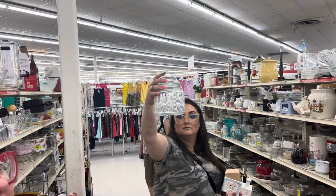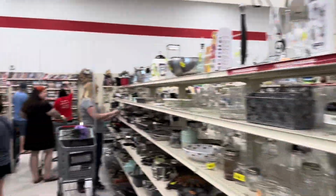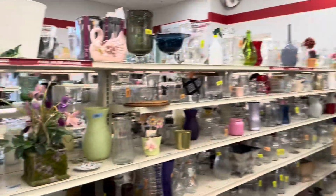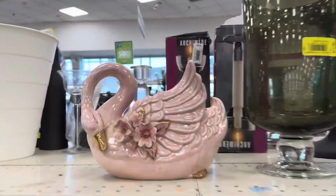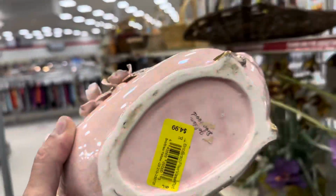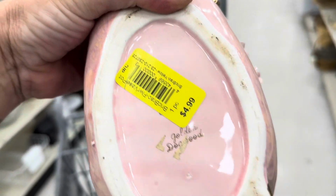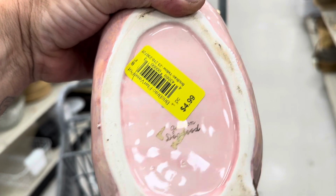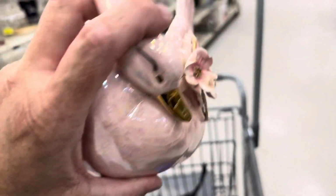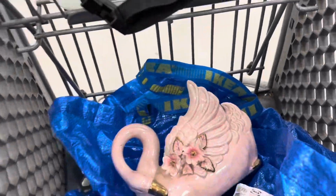Oh, another clear glass. Wow, Ellie Smith, great find. Wow. There's Sarah. Oh, that's pretty. Flowers intact. I can do that price. Golden dogwood. I don't know who the maker is, but I'm pretty sure it's mid-century. Definitely gonna grab that.